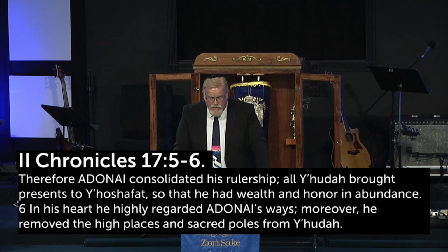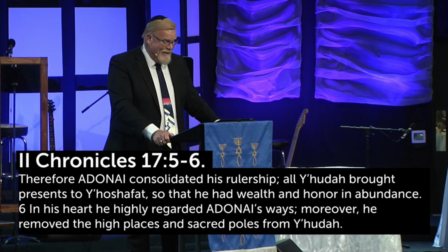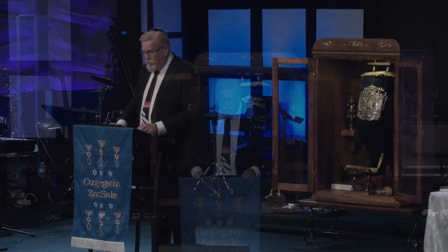All Yehuda brought presents to Jehoshaphat so that he had wealth and honor in abundance. In his heart, he highly regarded Adonai's ways. Moreover, he removed the high places and sacred poles from Yehuda. So he had a reputation. 2 Chronicles 22, verse 9 says that Jehoshaphat sought Adonai with all of his heart. This gives us a profound example of the power found when expressed in worship, when expressed in obedience, living by Adonai's mitzvahs, living according to all his ways and acts of service that we do in love.